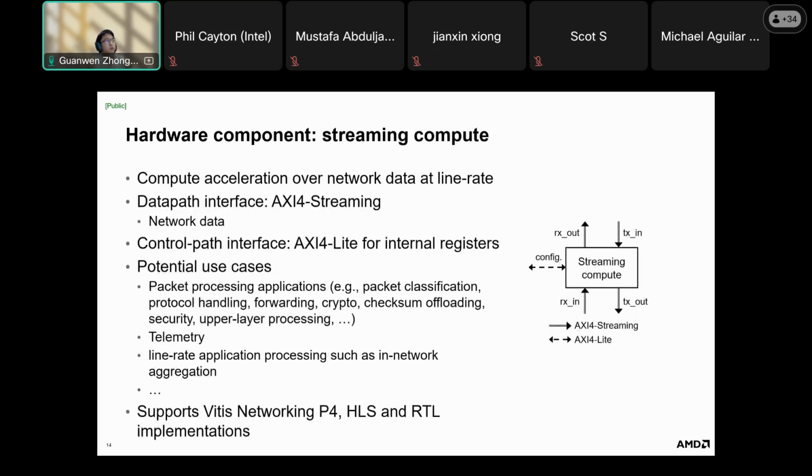For the streaming compute, it's used to do compute acceleration over the network data at line rate. So potential use cases could be packet processing applications, for example, packet classification, forwarding, checksum offloading, upper layer processing, telemetry, or line rate application processing. For example, in-network aggregation. We can push all of these to the streaming compute box. And you can see the architecture on the right side is very simple. The interface is just streaming in and streaming out. And then we have a configuration interface to configure the registers inside the streaming compute.